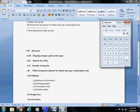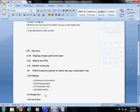Okay, 22 cents for a bubble mailer. Now I buy these in bulk. I get them for about 22 cents each when all is said and done. So we're going to minus the 22 cents for that. Now we're at $4.38. Now you see here I got storage fees.